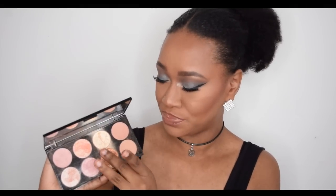This palette is these two shades. If we could just take these two out, put them in their own separate palette, I will buy 10 backups, because these two shades for the price, oh my god. Let me just swatch them so you can die with me. Look at that. Look at that. Now we're gonna put this. I usually mix them. I dip my brush into both before I put it on my face, and God, I want to put some on my face right now actually.